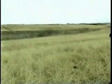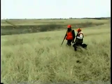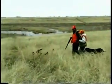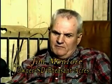One other thing you ought to understand, Brent, is the reason this cover, this habitat is here is because Mr. Monfort charges hunters to come in and hunt here, and then he can afford to leave this land in this state. Well, back in the days when we were farming, we did a lot of winter wheat, which leaves almost zero cover. And it's absolutely the opposite now.